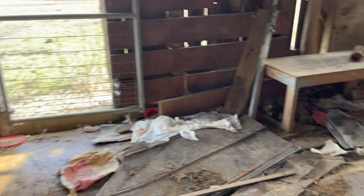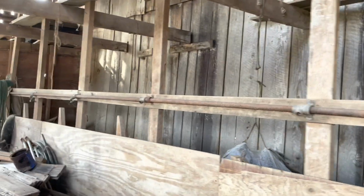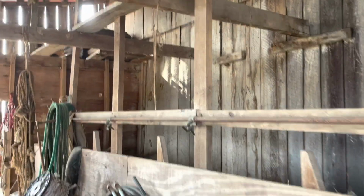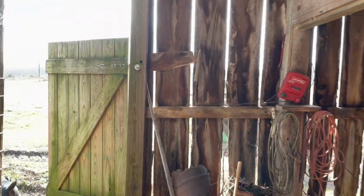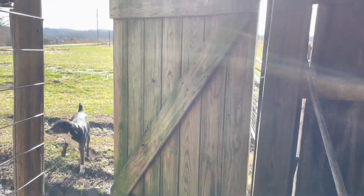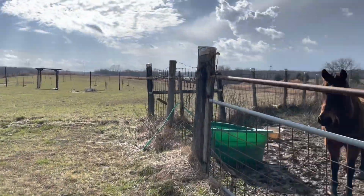So this is just a little shed part. We'll go back out. This is what it looks like. Everyone says, oh, save the old barn. I mean, this is not salvageable. And as you can hear, it's windy today, and you can hear that tin blowing around pretty good. So I'll show you the inside.